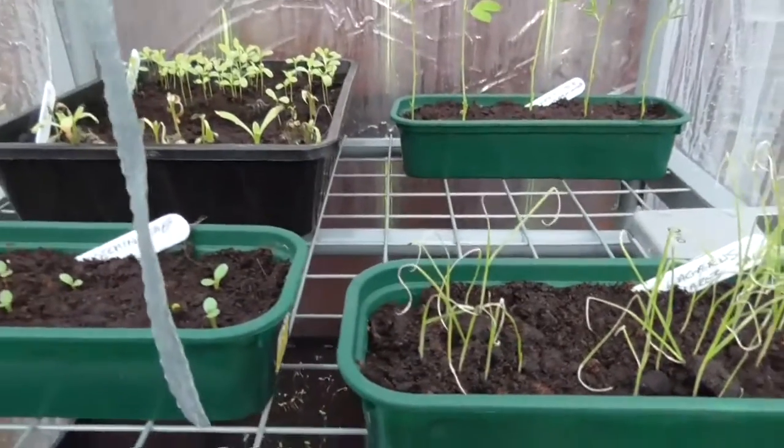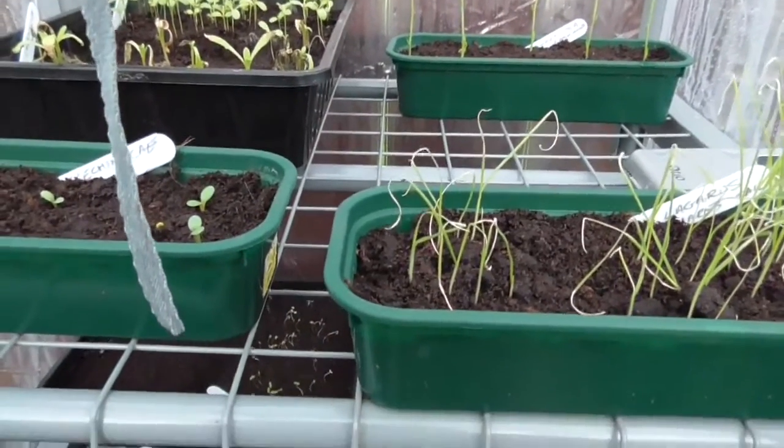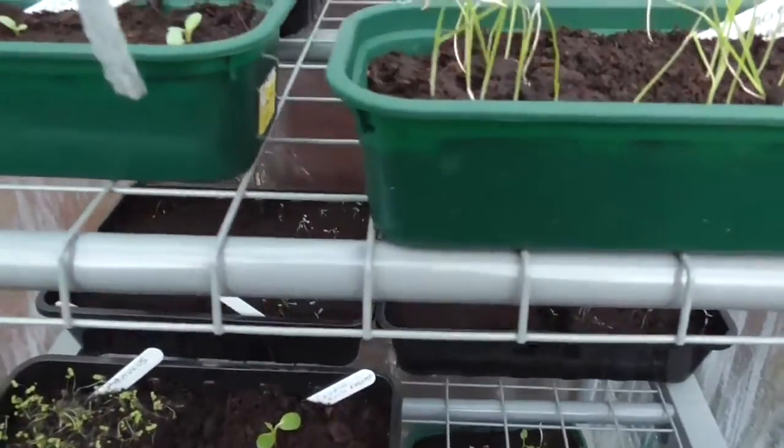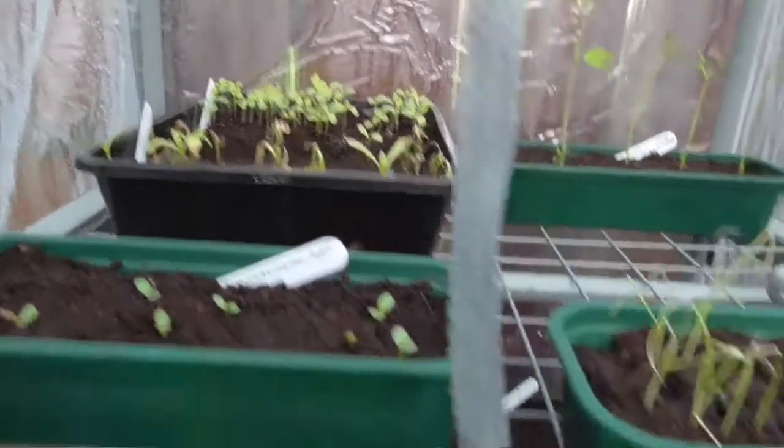So I think they should be okay. I'm hoping so. I'd like to have some success in some form out of all this, even if it is just my asters at the back there that seem to be really doing well.